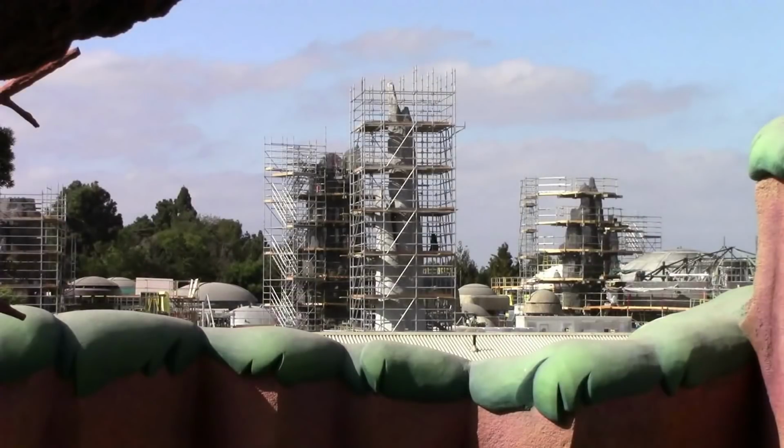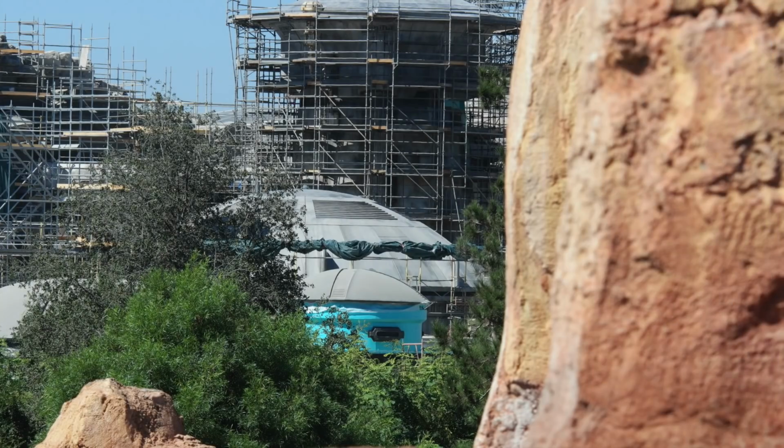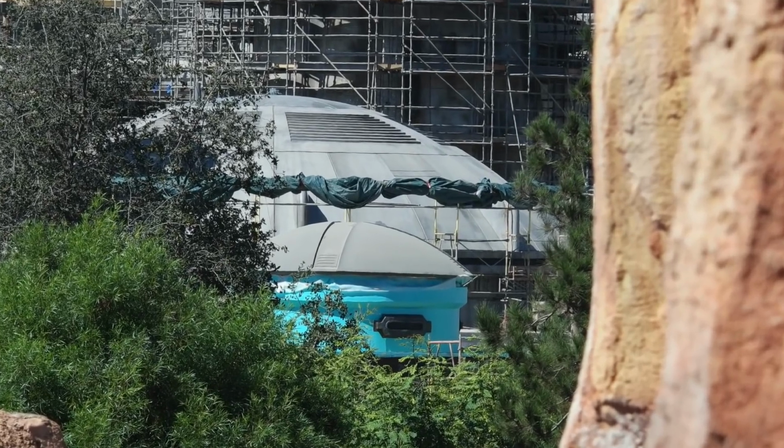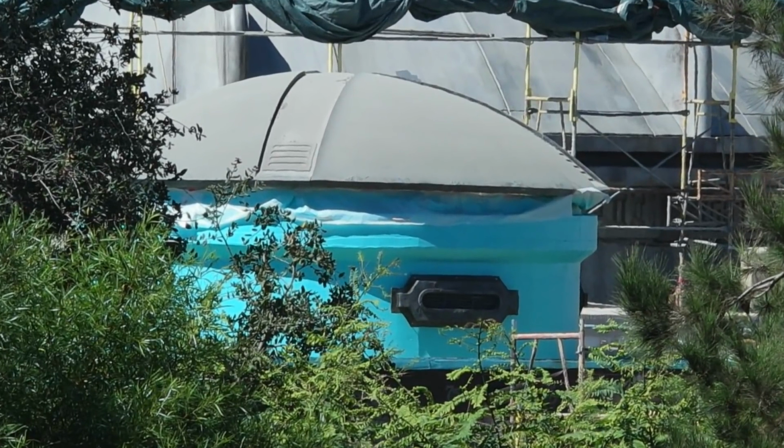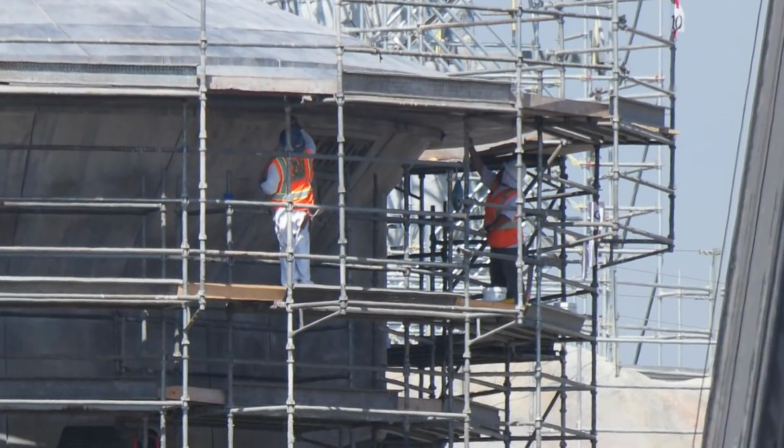Now we'll go back to Big Thunder Mountain Railroad to see what has changed from that perspective. We can see that a protective coating has been added to the wall sheathing of this structure. It's a flexible coating that seals small cracks and penetrations. Also, it provides a very high level of airtightness as well. From this angle, notice that the workers are continuing to add detail to the turret.